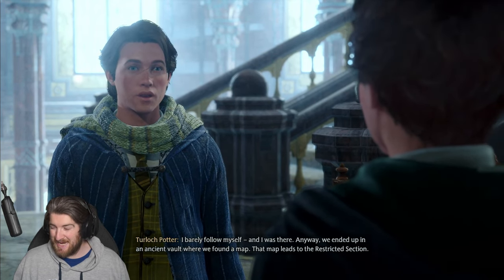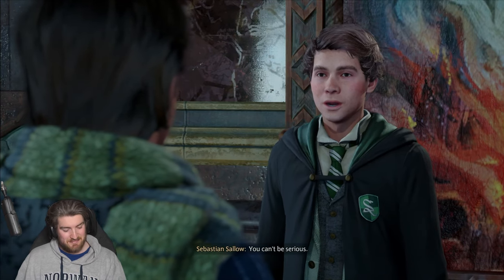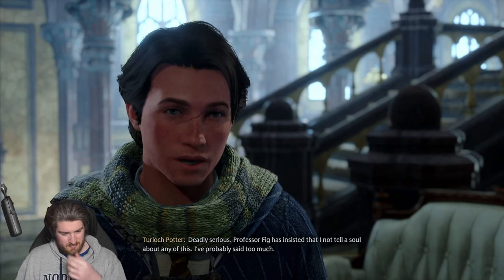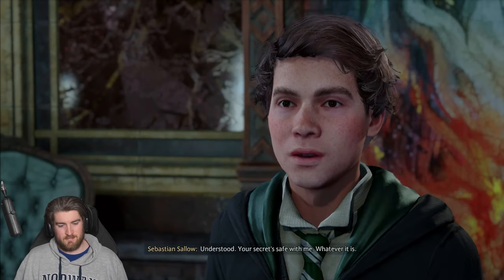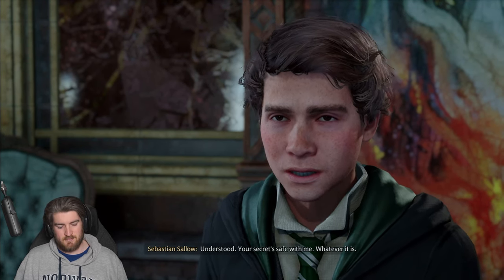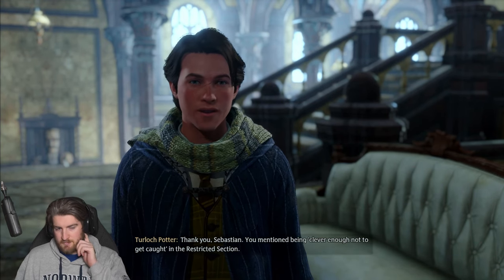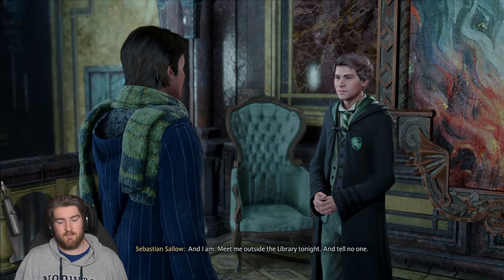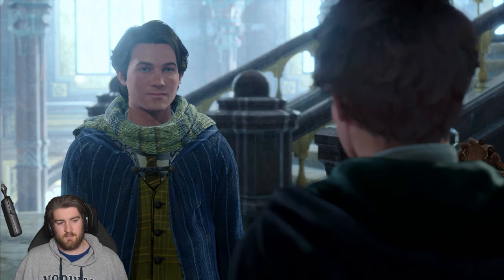Should I be telling Sebastian this? That map leads to the restricted section. Probably not, but what can you do? You can't be serious. Deadly serious. Professor Fig has insisted that I not tell a soul about any of this. I've probably said too much. Understood. Your secret's safe with me. Whatever it is. Thank you, Sebastian. You mentioned being clever enough not to get caught in the restricted section. And I am. Meet me outside the library tonight, and tell no one.